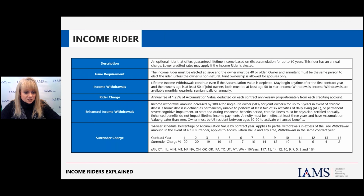The fee on this product is higher. It is 1.25% of the accumulation value, but it does have the doubler, 100% for single life owners and 50% for joint for up to 5 years in the event of chronic illness or severe cognitive impairment. And the surrender charge on this policy in most states is 14 years. However, in the 1010 states, it does have a different surrender schedule, as you can see.